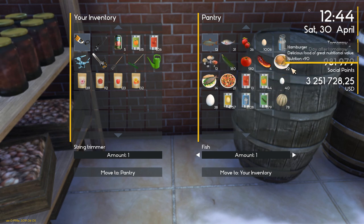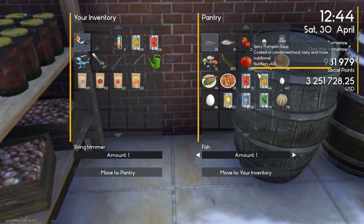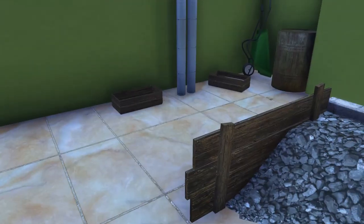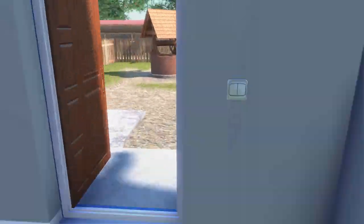I'm not really sure if she's... I'm not keeping track of these numbers here. We got the fish. I do have tomatoes, zucchini... I don't have pumpkins, but who puts pumpkins in the pizza? I mean, maybe some people do. But yeah, I'm not really sure if she's making that stuff. Not that we need the food. We got tons and tons of food for us anyways.